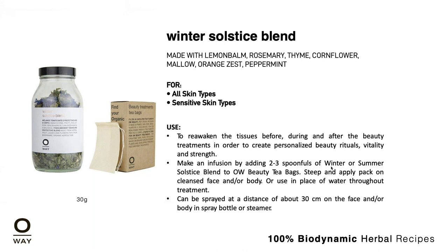So if you're doing a facial and you have a steamer, you would incorporate this. Just taking plain water and incorporating this into it makes it a service within itself. The winter blend has, as you can see here, lemon balm, rosemary, thyme, cornflower, and peppermint. All of these ingredients are serving a purpose. The lemon balm in the winter blend is really soothing and calming. It stimulates collagen in the skin as well, and it's also great for sunburns. So this one is better for sensitive skin types.